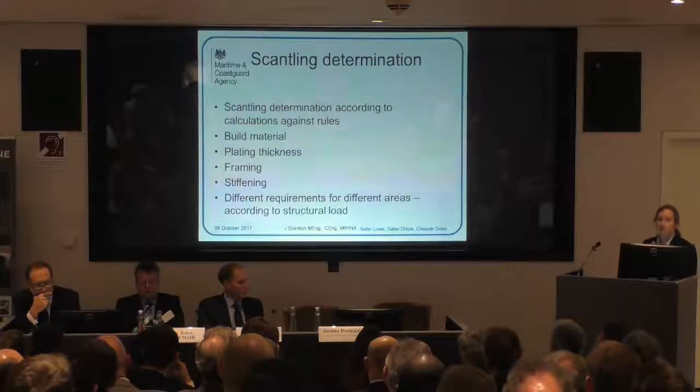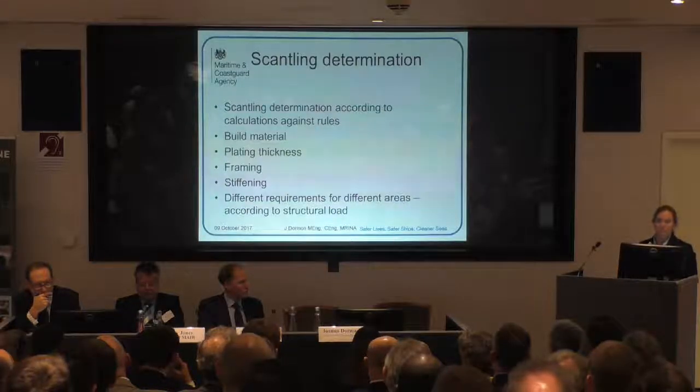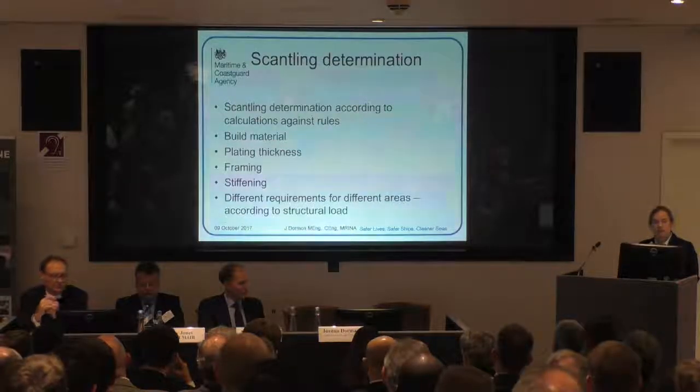Scantling determination. What I mean by that is what does the thickness of the plating need to be, what do the stiffeners need to be. That's what we refer to as the ship's scantlings. That's done according to calculations against the rules.